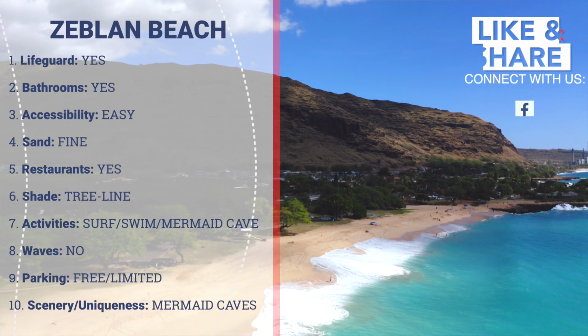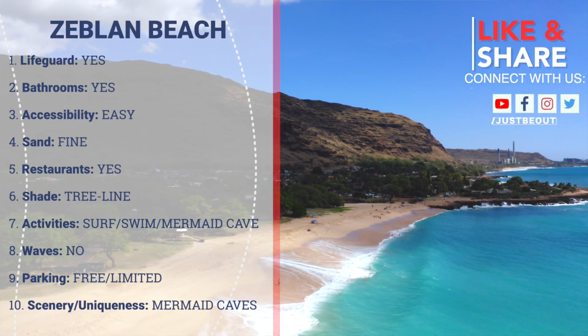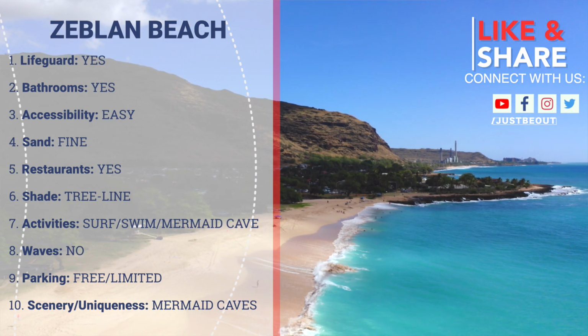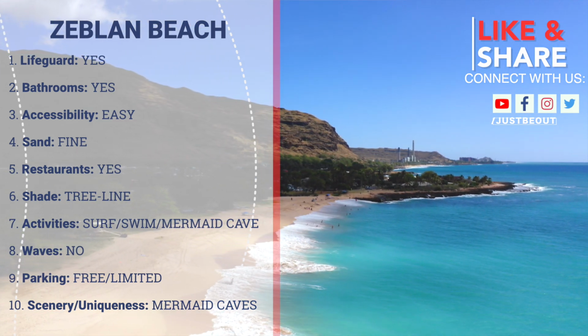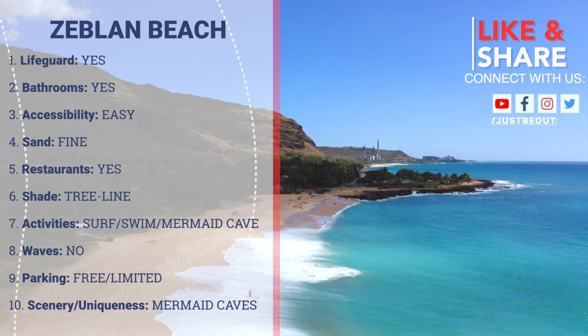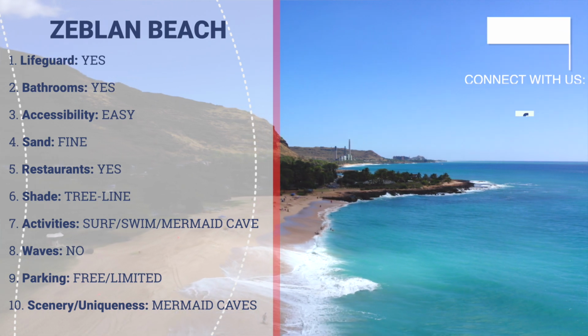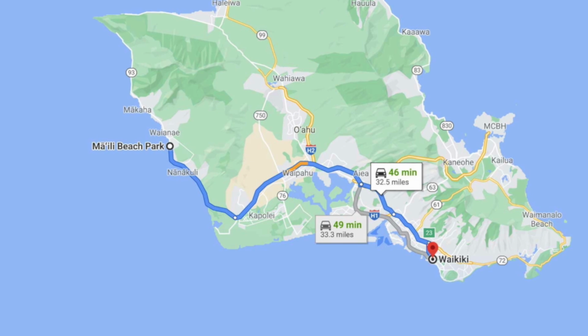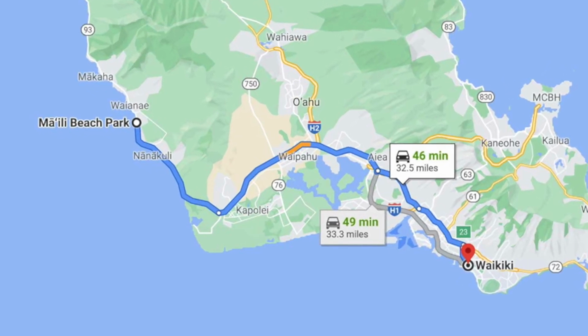Hungry and forgot to pack lunch? There are many places along Farrington Highway to grab lunch plates and fast food options. And if you stay long enough, for sunsets, being on the west side, sunsets here are amazing.